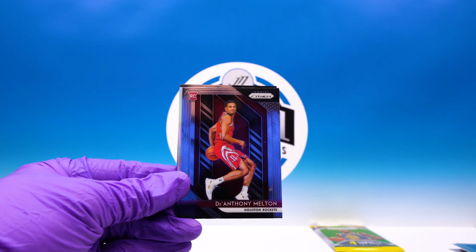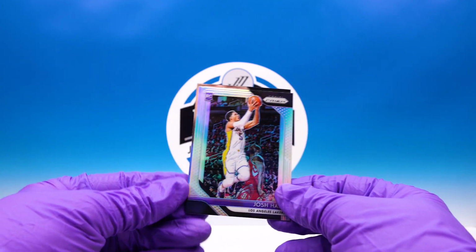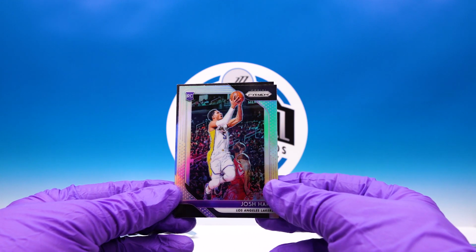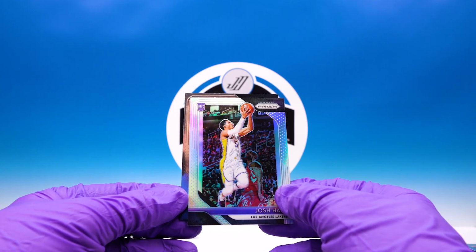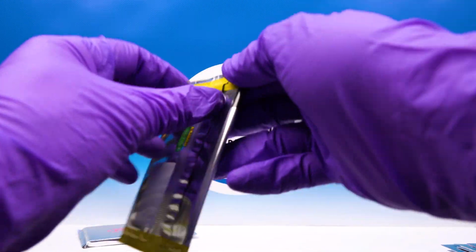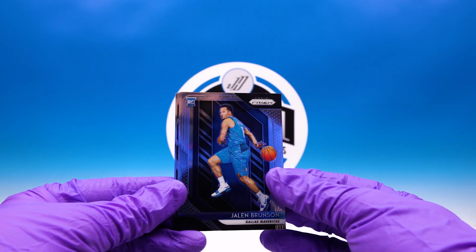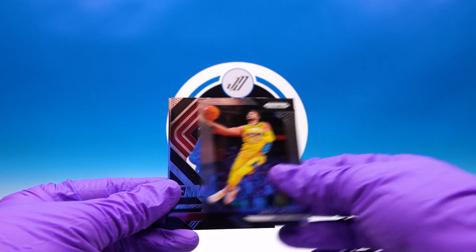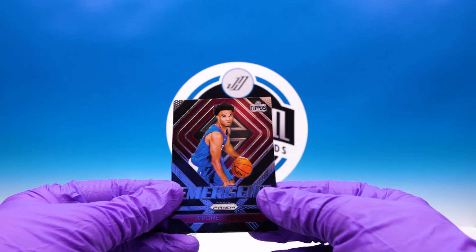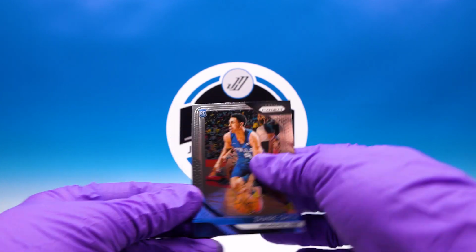Jordan Bell, Melton rookie, Josh Hart, silver prism, very cool, and Bruce Brown rookie. Last pack. Brunson, Jamal Murray, Jerome Robinson emergent, and Zaire Smith rookie.